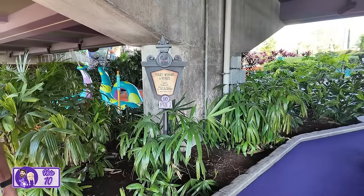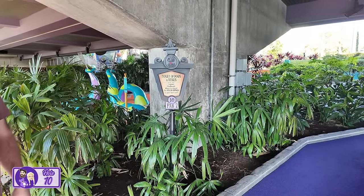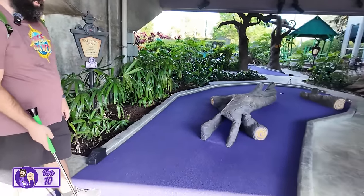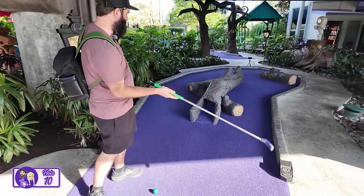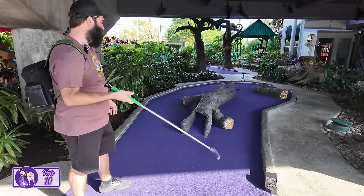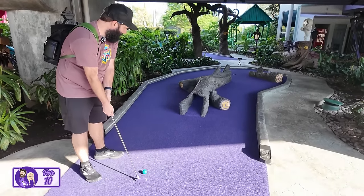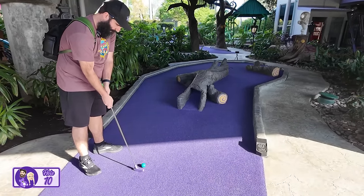I'm super nervous. We're going to switch it up. I'm going to go first next. Let's see who can take it all at the end of this course. Hole 10 brings us Holy Woods and Vines. Love the universal tie-in. And this is the classic log hole. We don't see this too often, but it's definitely a classic. I think in more of the vintage mini golf, this is where you would see it. If you can putt through the log, you have a really good chance of a hole-in-one, Spencer.